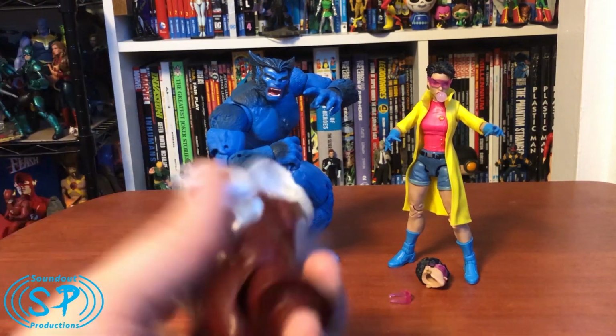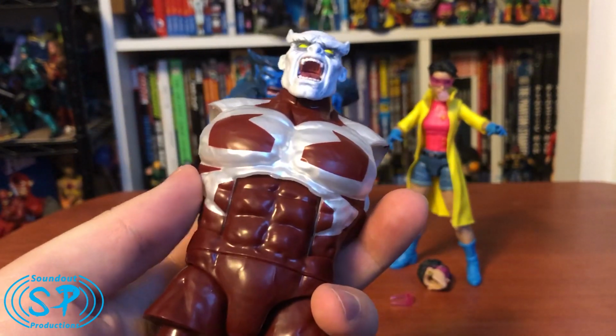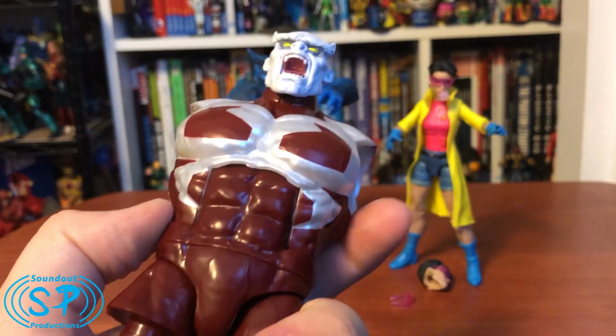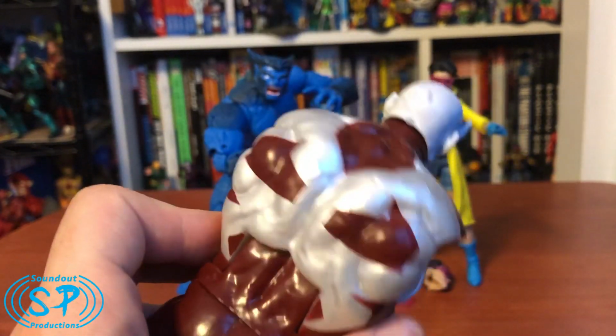So for now, we have Caliban: we got the head that came with Beast, and the torso that came with Jubilee. This is the Monster Venom body, so this should be pretty cool. I like the Monster Venom body. Not the Monster Venom body, sorry. It's smaller than that one. What was this one? Space Venom. Space Venom body. I really like the Space Venom body. So anyways, I hope I'm right there.